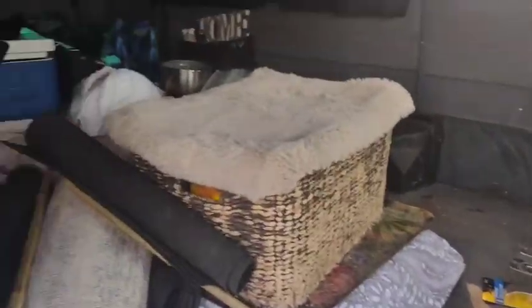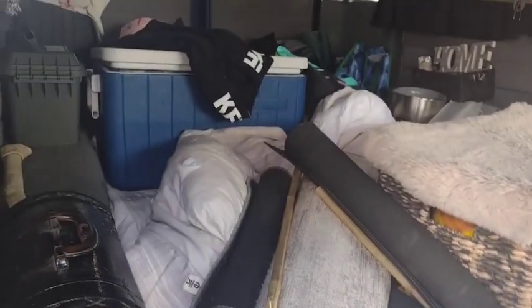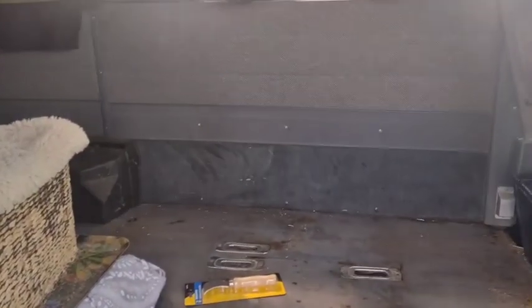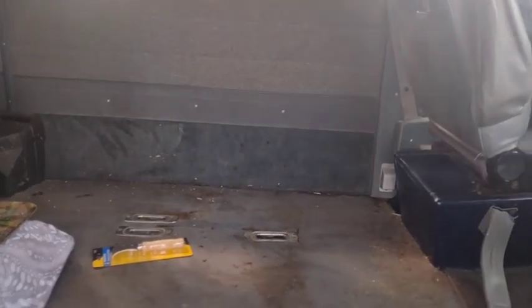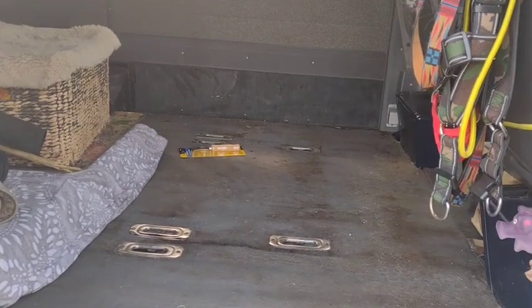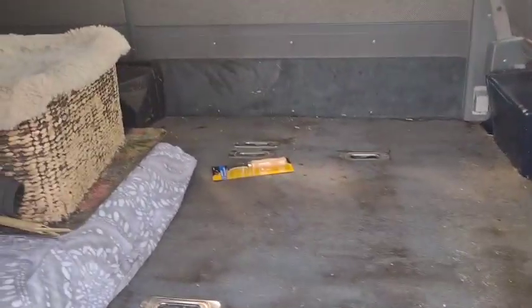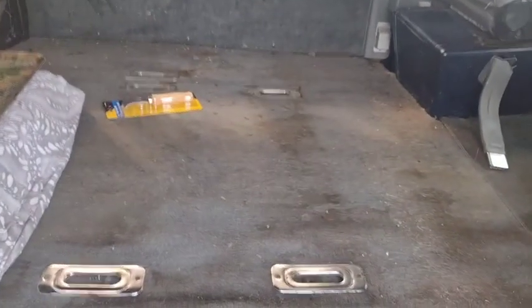And once it gets done, then I'll have a place for my water. I'm ordering a better cooler because every 2 days I have to go and buy 2 bags of ice. It's $8, almost $9. So if you do that for 2 weeks, you're looking at almost $70 in ice just to keep some food from spoiling. So let's get this done. Oops.